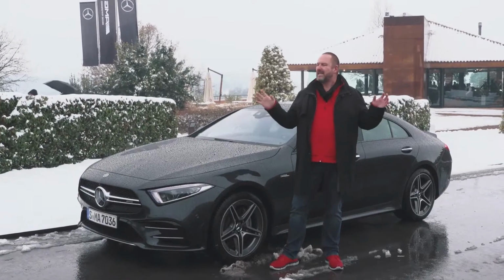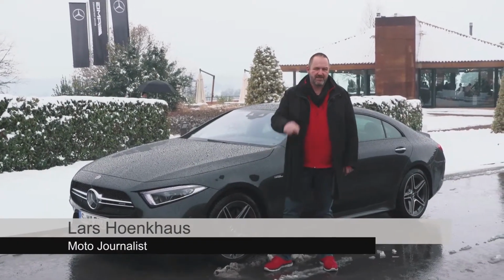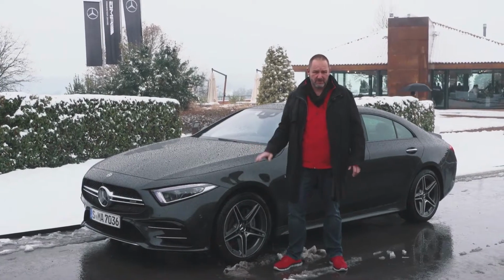Welcome to, no, it's not snowy Switzerland. This is Spain, near Barcelona, and the weather really is bad today. And that's really a pain in the back because today we have the opportunity to drive the new Mercedes CLS for the very first time.